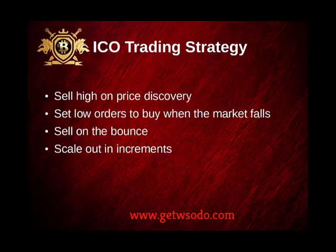And oftentimes it's a race to sell high during price discovery. I've seen coins or tokens selling for 4 times the pre-market value on opening day and price discovery. So a lot of times these projects will start off, you'll look on the charts and you'll see a big red candle as it comes crashing down as traders basically just sell into the order books to lock in profit, right? Because why wouldn't you if you can get 3 or 4 times the value of the token during price discovery? So generally it's a race to sell high.